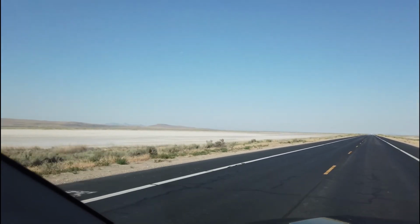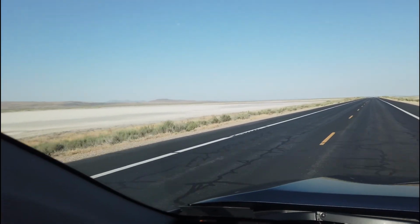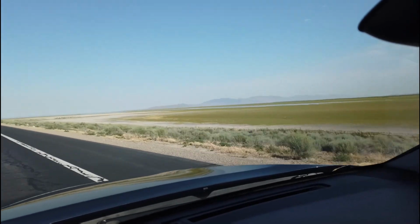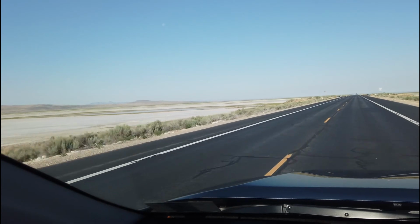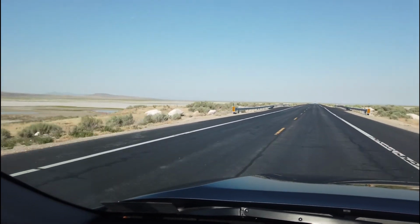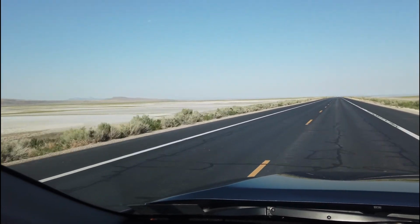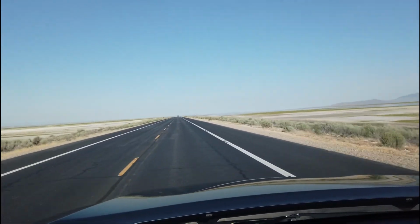Okay, now we're on our way out to Antelope Island, and it's a 7-mile causeway that crosses. We're surrounded basically by the lake. Now you can't really see it here. It's kind of like salt flats. But yeah, there's wildlife. They have buffalo and antelope and deer and wild horses and all kinds of stuff.